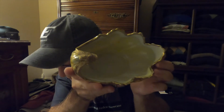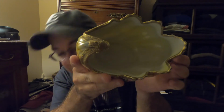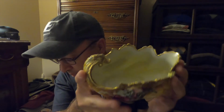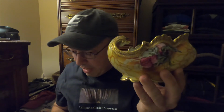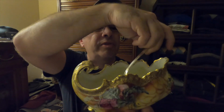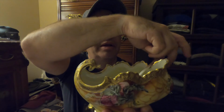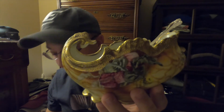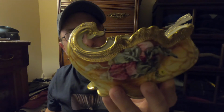And this actually has kind of a sunken-in well. As you can see on the inside of the piece, it is fairly deep in that well, so you can fill that with warm water. I'm going to grab a serving spoon. If we take a serving spoon, we see that it fits perfectly down in that well and rests nicely against the back of that.